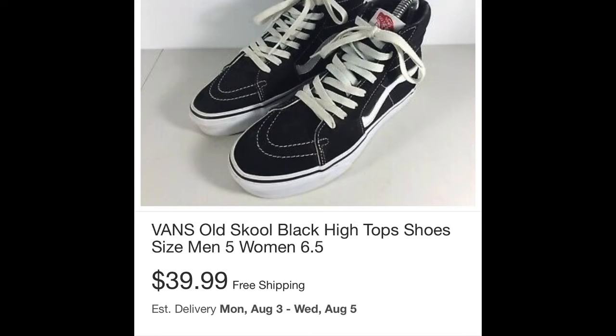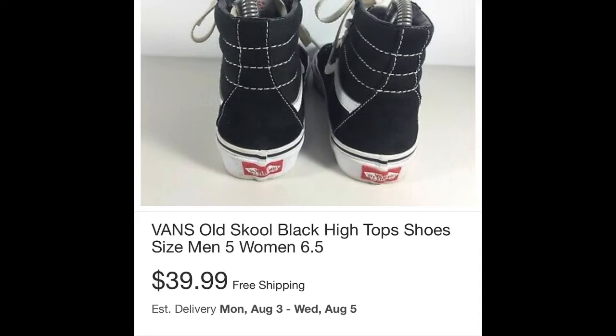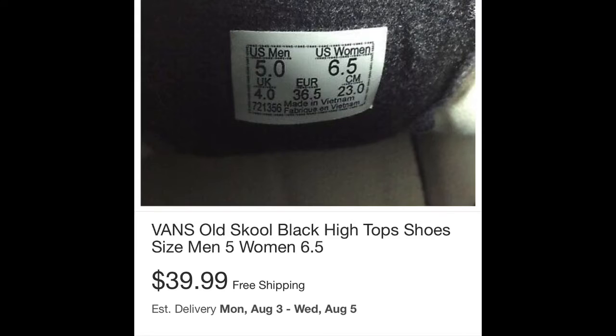Next up was a pair of Vans. This was a smaller size. It was a women's size 6.5, men's 5. It's the high top, the blacks. I picked it up at a garage sale for $2 and I had it listed for $39.99. But whenever I have a watcher on an item, I always send them an offer for like $2 less, or pretty much the minimum eBay will allow me to lower the offer. I think it's 5 or 10%. I'm not exactly sure, but these ones I offered them $37 and they accepted. After shipping and fees, I made a profit of $22.37.